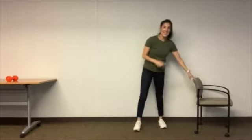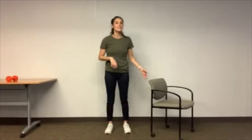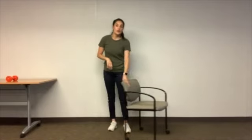I feel my legs burning a little bit with that one. That one was challenging. A lot of core required throughout all of these exercises and definitely challenging on your balance at the same time. So again, great job, everybody.